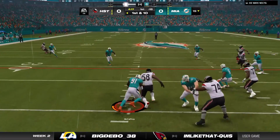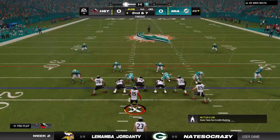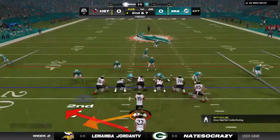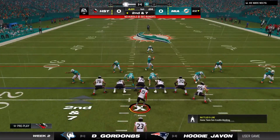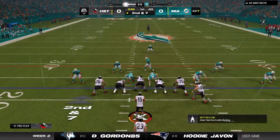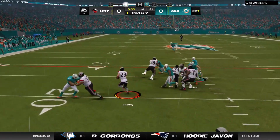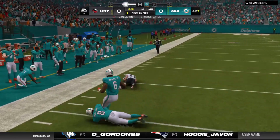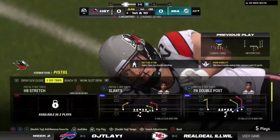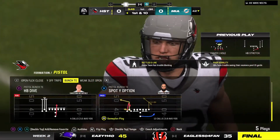They start on the ground with McCaffrey. Knifes his way forward here, but just 3 yards on the play. Second down. Again, they run. Again, it's McCaffrey. That burst good for 20 and a first down. And that's a run that will energize an offensive line. They'll take that one all day long.